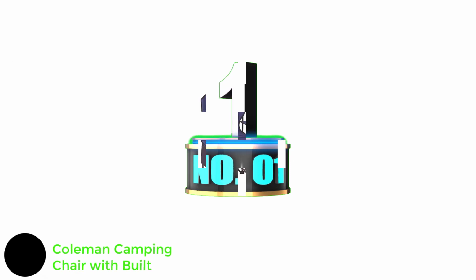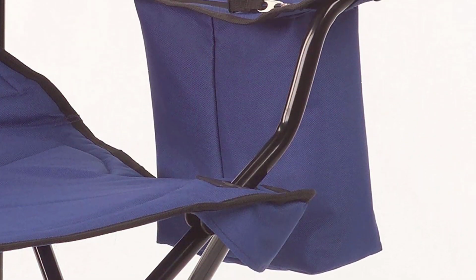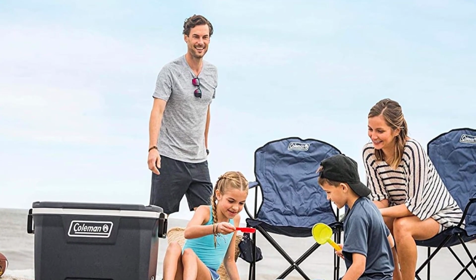Number 1. Coleman Camping Chair with Built-in Cooler. Every big box and outdoor equipment store sells camp chairs that have a similar design to the Coleman oversized quad chair with cooler. But after 3 group camping trips and 6 months of regular backyard use, we concluded that the Coleman chair is far more durable than the cheapest chairs of this design. And it's also more comfortable and functional than similar chairs that cost over twice as much. With ample storage for beverages, a wide seat that testers of all sizes appreciated, and an affordable price, this is the Ford F-150 of camp chairs: big, tough, and widely beloved.